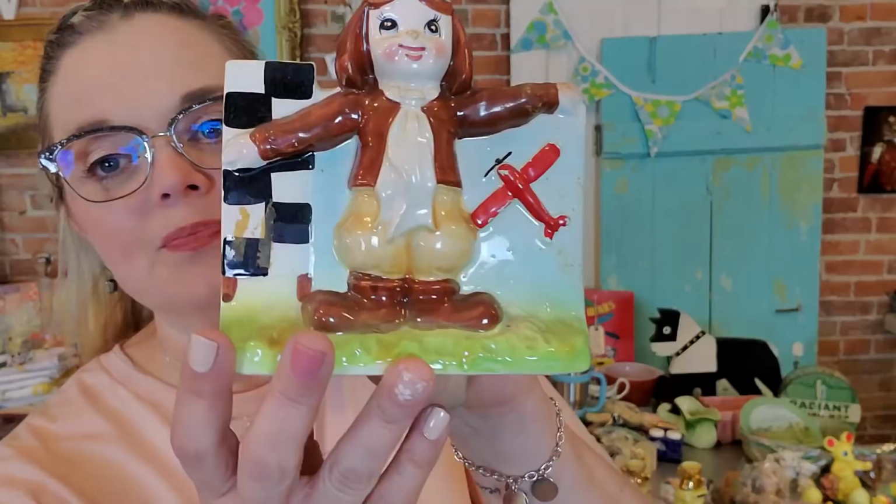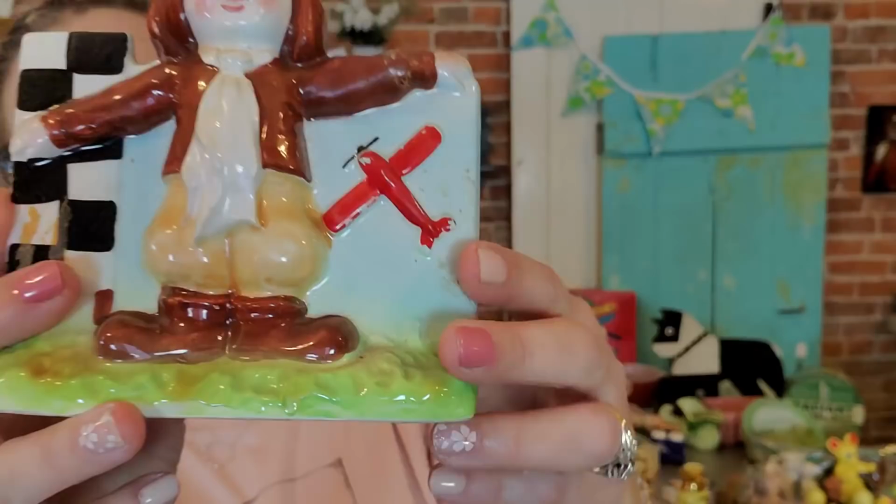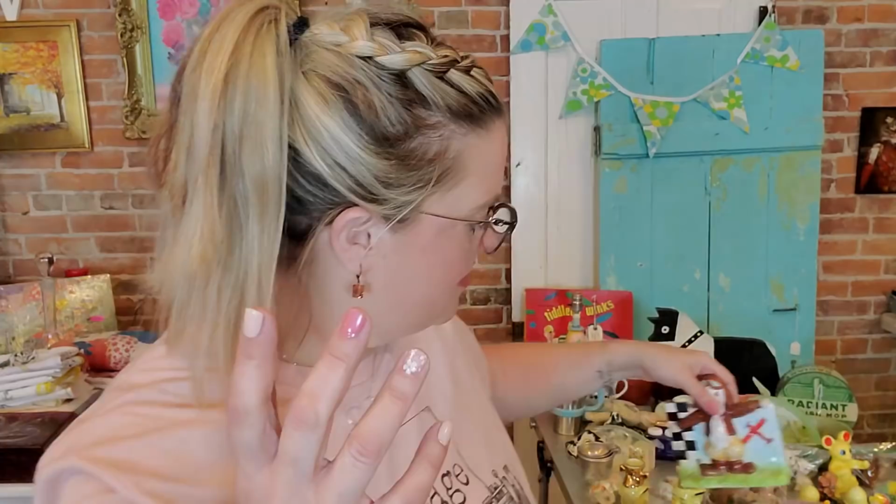All right, I have another cute planter. Look, he's a little airplane guy. He's very dirty. He's a very dirty planter. This one is Inarco, Japan. But I think that would be fun for a birthday party or even a baby shower. If you have a nursery that you're going to decorate in an aviation style.